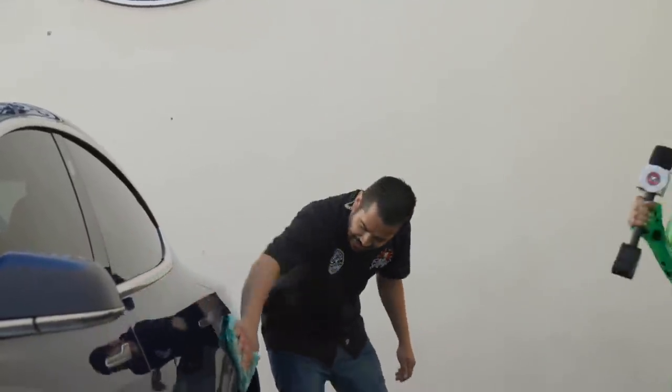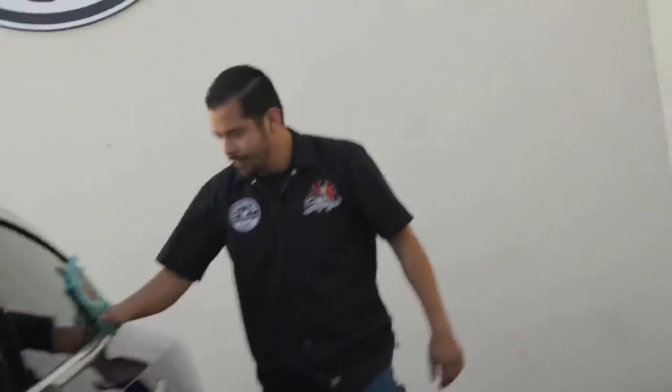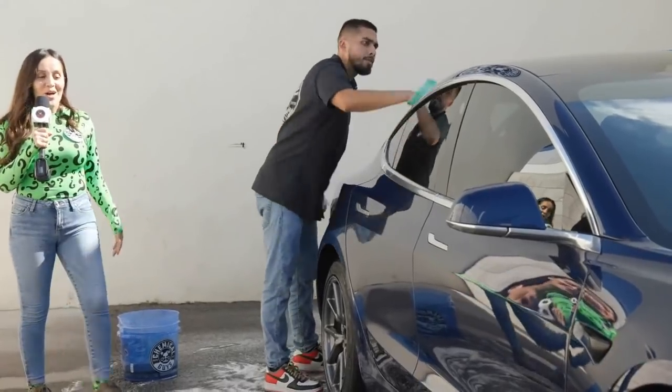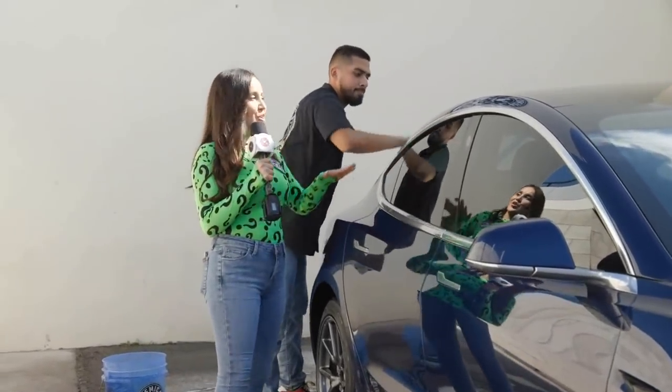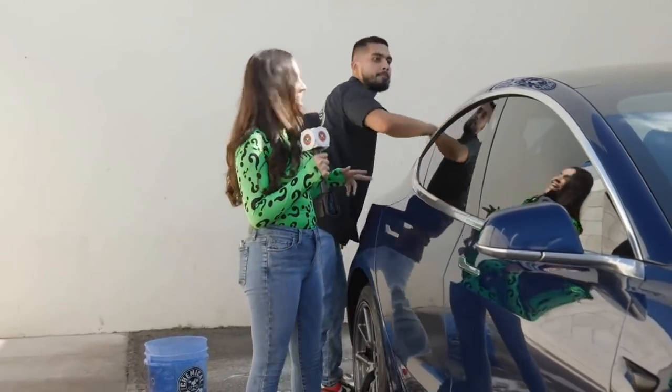Yeah, so on that note, we did talk about clay bar and polishing. We are not doing that on this live because it would have been a lot longer, but we do recommend that you clay the surface. Clay is going to remove any contaminants on the paint, make it smooth like glass, and then polishing is going to remove any scratches or swirls.